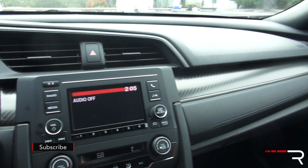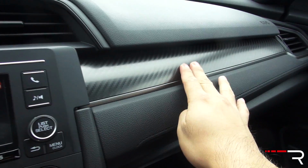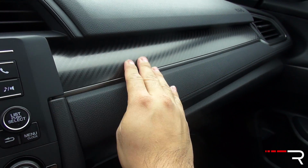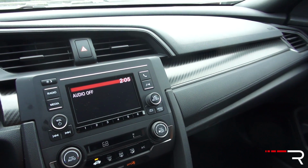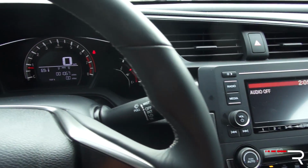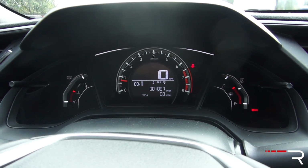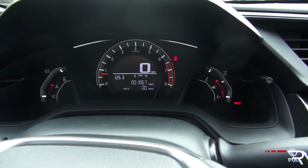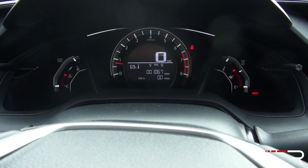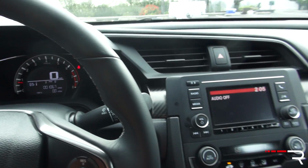And then you can see here, looking at the rest of the interior at a glance, I'm noticing quite a few things here. First of all, the Sport has this carbon fiber look interior trim. I believe it also comes on the Sport Touring trim, while the EX, LX, and EXL models will have a slightly different finish. The instrument panel is basically the same as what you get in the LX model. It doesn't have that full TFT screen that you get on the EX trims and up, but you'll also notice it has red color illumination for the coolant temperature and the fuel gauge. Honestly, I kind of wish Honda offered it on the Sport.